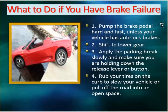What to do if you have brake failure. Pump the brake pedal hard and fast unless your vehicle has anti-lock brakes. Shift to a lower gear. Apply the parking brake slowly and make sure you are holding down the release lever or button. Rub your tires on the curb to slow your vehicle or pull off the road into an open space.